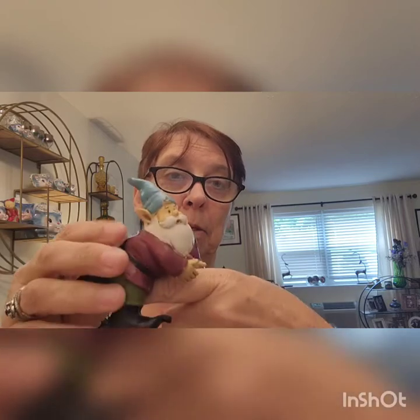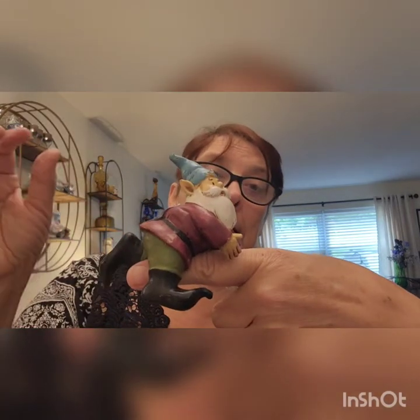What else? Oh, do they match? I got two of them. Oh, I paid $1.99 for these. Oh, yeah, he goes on it. I think, see, he has a little groove there in his nether places. So I think he sits on there. That's kind of cute. I don't know why I pick up half the stuff I do. I just see it and that's a good idea.